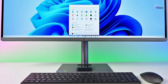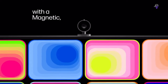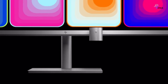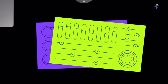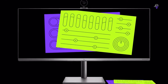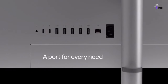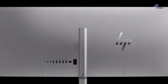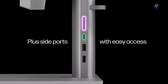The package includes a mouse and keyboard along with a superior 16-megapixel webcam. The design of the HP Envy 34 is rather minimalistic. Its large ultra-wide screen, simplistic square base, and cylindrical shaft blend seamlessly into any workspace. The HP Envy AIO doesn't disappoint in terms of connectivity options either. The machine's rear hosts a headphone/microphone jack, two USB-C ports, two USB-A ports, an HDMI port, and an Ethernet port. The right side of the shaft features two additional USB-A ports, a USB-C port, and an SD card reader.